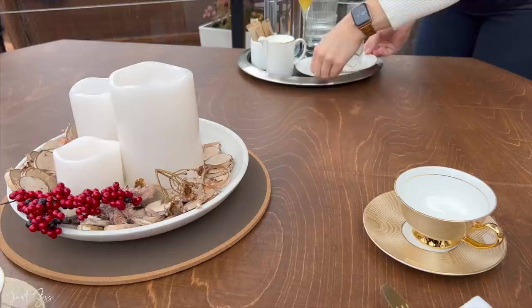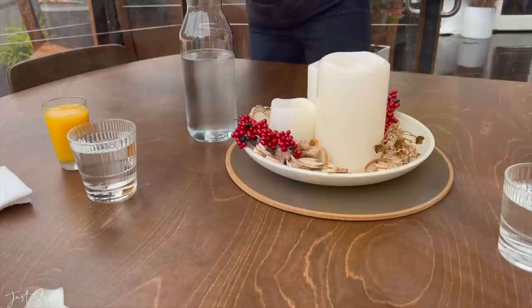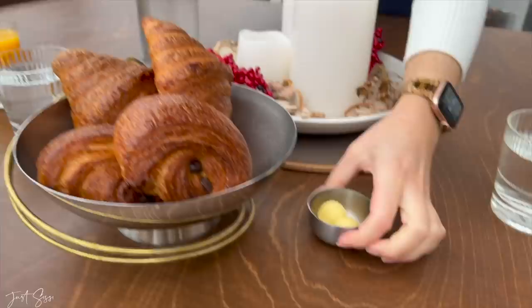Also coffee for you. Thank you. I called it meat samosa earlier. And some chocolate and butter croissants. Yum, thank you. And some butter there on the side. Enjoy. I would love to bring the kids here.